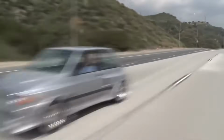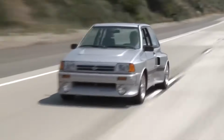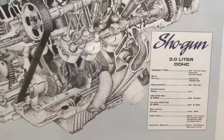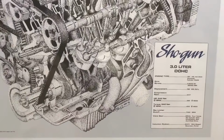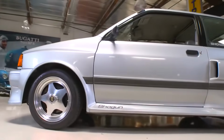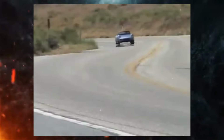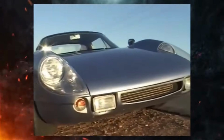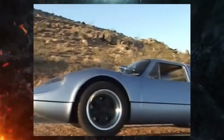In 1990, Beck, together with Nick Titus, developed the Seogun concept car. The car cost about as much as a Porsche 911, but according to Jay Leno, one of the owners of the Seogun, it was faster. A Yamaha-made 220 horsepower V6 engine was installed in the car. Only 7 Seoguns were produced. In 1998, Chuck built a Beck 904 coupe prototype, inspired by the 1963 Porsche Carrera Gran Turismo Sport.